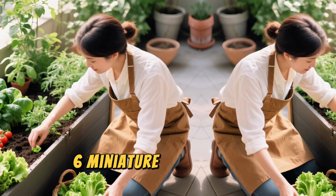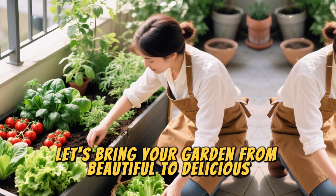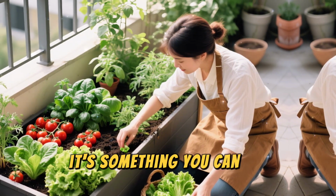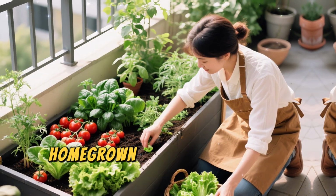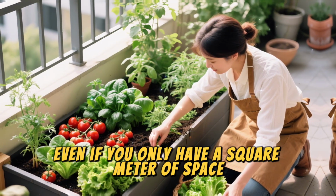6. Miniature edible garden. Let's bring your garden from beautiful to delicious. Because the next idea isn't just easy on the eyes, it's something you can eat. Welcome to the miniature edible garden, a container garden that brings fresh, homegrown food right to your fingertips, even if you only have a square meter of space.